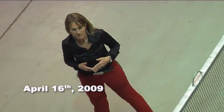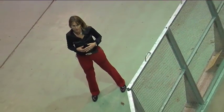Welcome to the April issue of the LHC News. Today, April 16, 2009, marks an important milestone in the LHC magnet repair process.